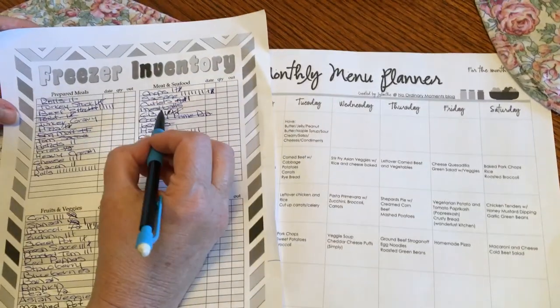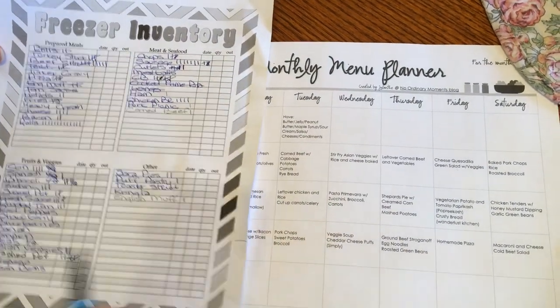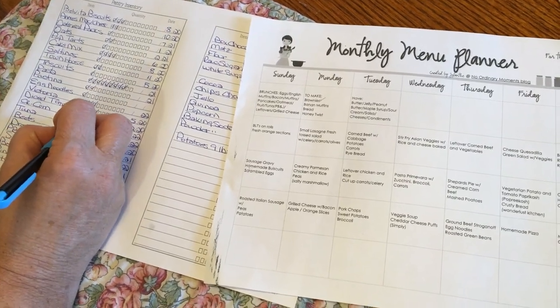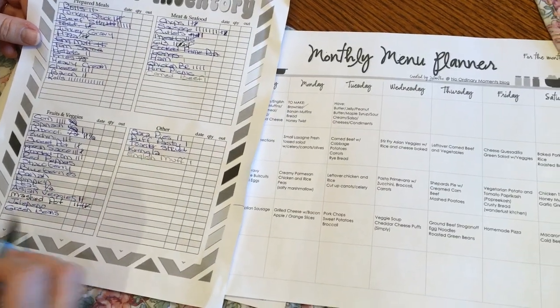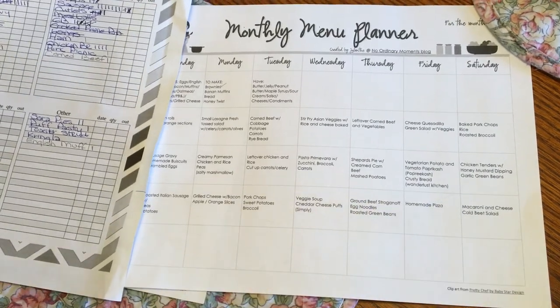I know I have 2 packages of ground beef. I'm going to take that off right there. I'm going to use a can of creamed corn, which is right there. I am going to use a package of already made mashed potatoes. Now we're going to go to Friday, which is meatless again.